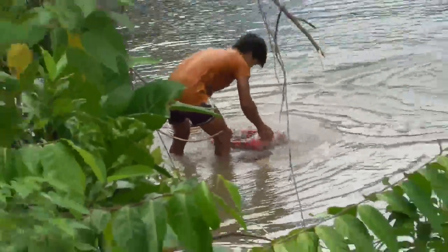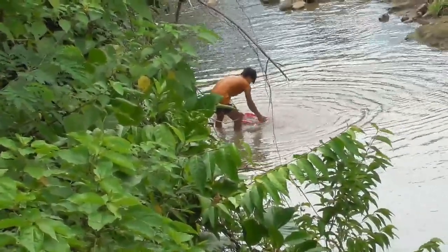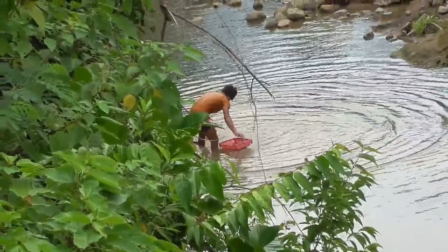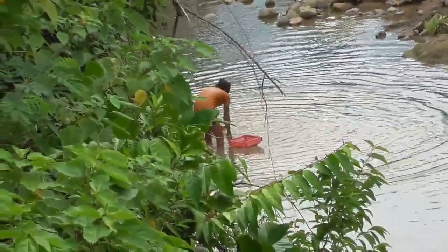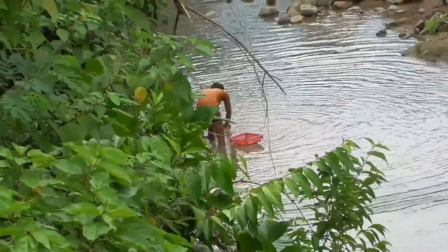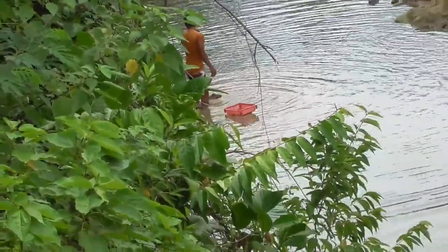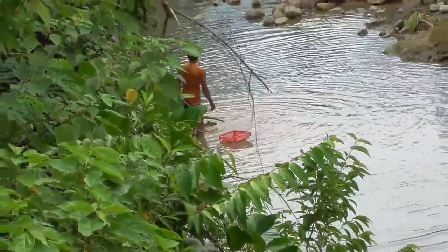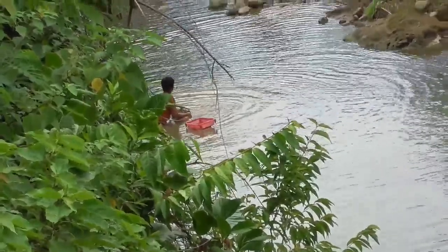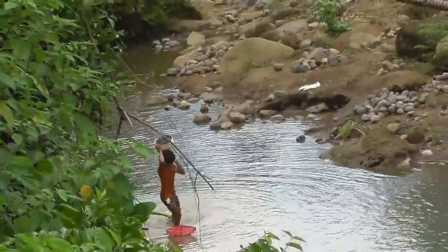The top off his bucket there, and they get about 15 pesos for a bucket like that, which is about 20 cents. There he goes.